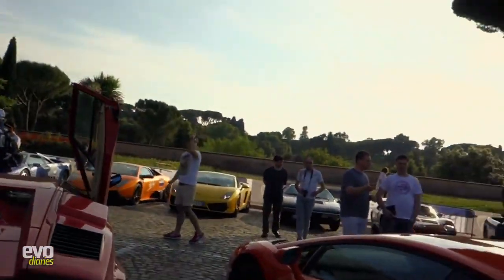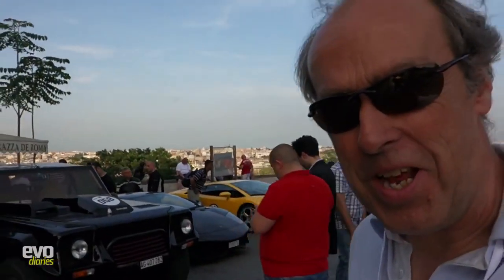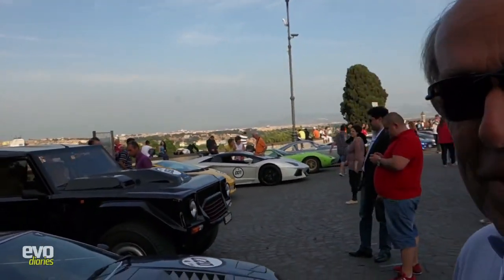Anyway, party tonight, and with a big haul tomorrow we go up to Milan and to the factory. Should be ace. So pleased to see the LM002 here. It's the only one here. It's not really a surprise, trying to fill that thing around Italy. Just amazing. Great to see.